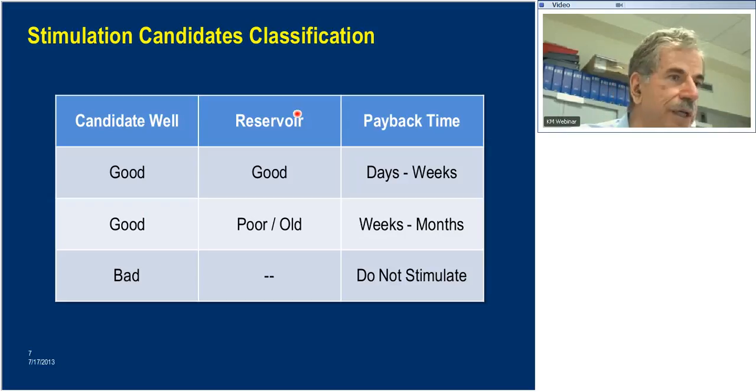on. So if the well is a good candidate and the reservoir is good, what's a good reservoir? Good reservoir meaning good permeability, good pressure, at least hydrostatic, not depleted, and no water cut, it's not flooded and high water cut. So in these cases, the payback time of the stimulation treatment is days to weeks maximum. Right? It pays back very quickly, meaning any other economic indicator will look great.